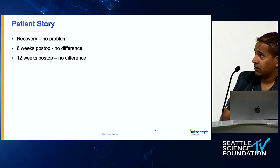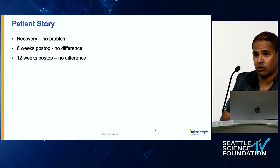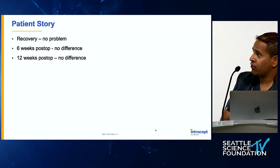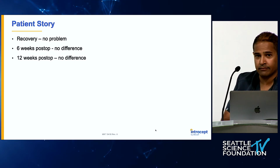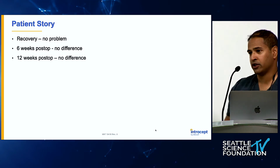So she said recovery was not an issue. I see her at 6 weeks. She's like, no difference. See her at 3 months, nothing. So I'm thinking, boy, one of the 25%. Unfortunately, I tried, failed.